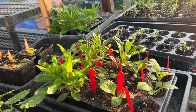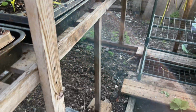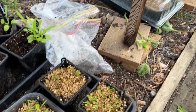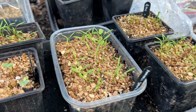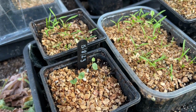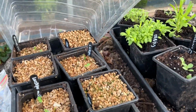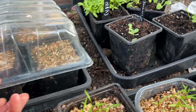some few more sweet william, various other things, and then I've got my hardy annuals going as well. So I've already potted up some. These ones aren't quite ready to pot up, so this is ammi and daucus and what's that? Melope. That doesn't look very successful. Yeah, there's still a few things to come up in there. Whether they will, I don't know. They don't look very prolific, but we'll see.